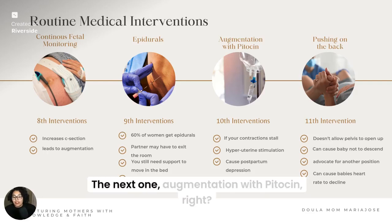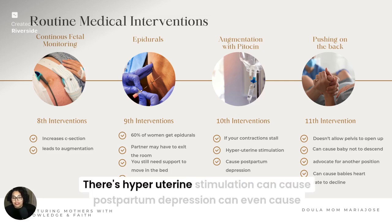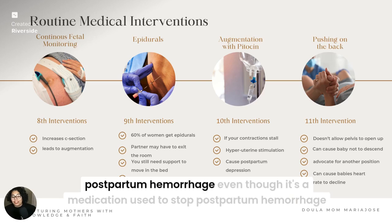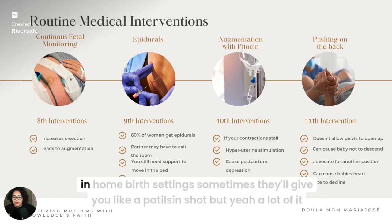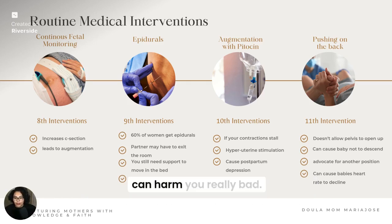The next one, augmentation with Pitocin, right? If your contractions stall, there's hyperuterine stimulation, it can cause postpartum depression, can even cause postpartum hemorrhage, even though it's a medication used to stop postpartum hemorrhage in home birth settings. Sometimes they'll give you a Pitocin shot, but yeah, a lot of it can harm you really bad.